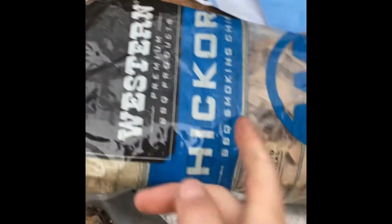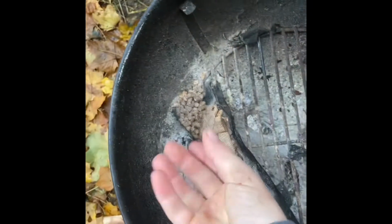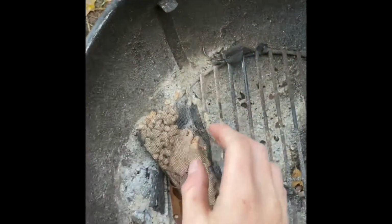My favorite type of chip to use is cherry, but they didn't have cherry, so I just used hickory. Once you're done, I actually forgot a step, so I'm going to do that step now. But once you're done with this, you'd usually just spray a little lighter fluid onto there, light it, wait a couple minutes, put out the fire, and then just let it smoke.